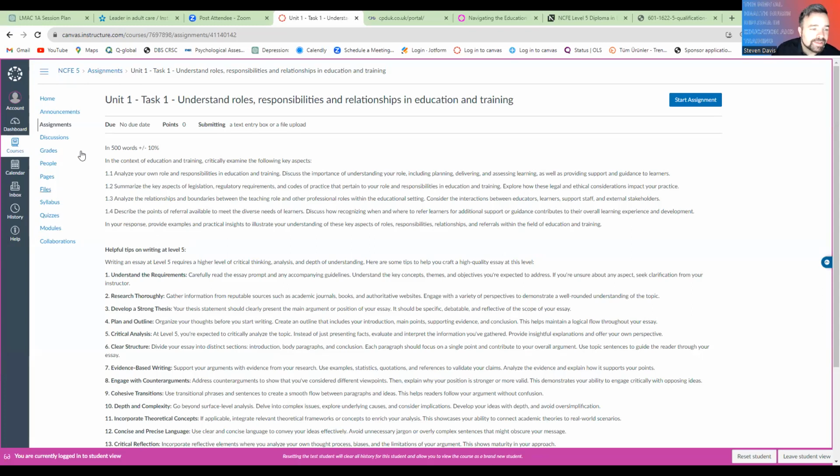It was hidden. So it's 500 words plus or minus 10%. In the context of education and training, critically examine the following key aspects. So you can use these. What I would do here, I would have a little introduction saying the aim of this essay is to analyse my own role, summarise key legislation, analyse boundaries, and describe points of referral. Nice and short, because remember, we've only got 500 words. You've got 4 outcomes. So these become mini headers. Just use those as mini headers if you want, very clear that you've answered them.